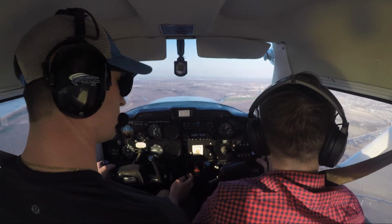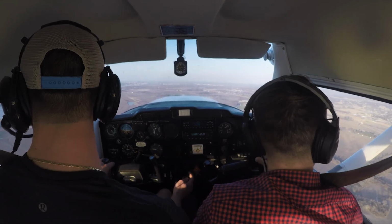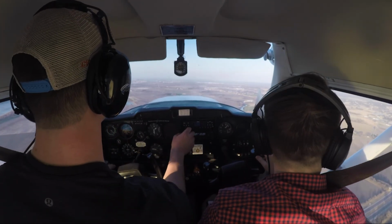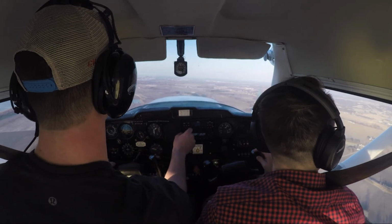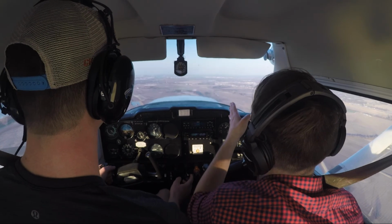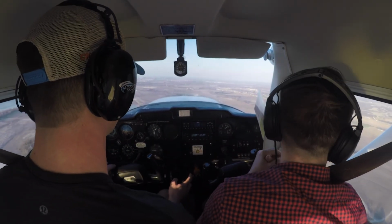Downtown Tower, Cessna 757 Lima X-ray, abeam JB Bridge with Alpha inbound for the option. 757 Lima X-ray, downtown tower, enter right base, runway 12 right. Right base, 12 right, 7 Lima X-ray. Okay. Right base, 7 Lima X-ray. The same as last time. Yep, same as last time.